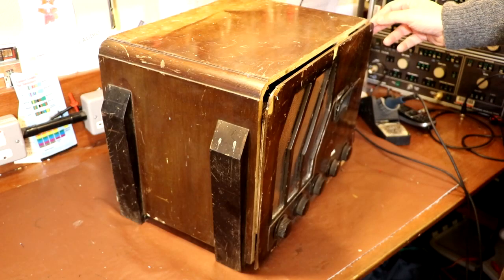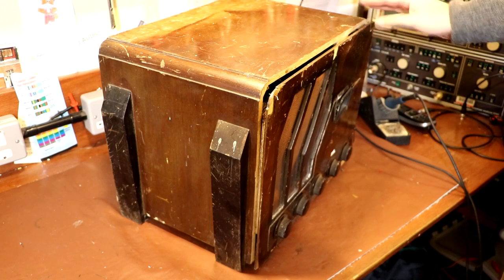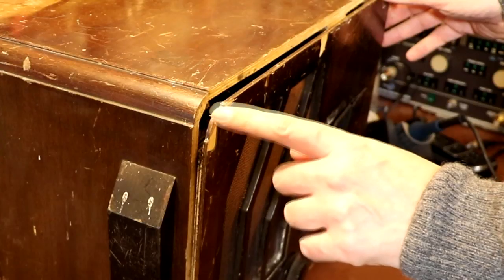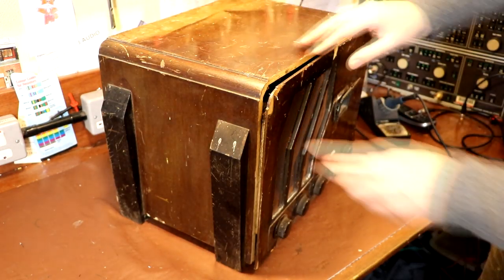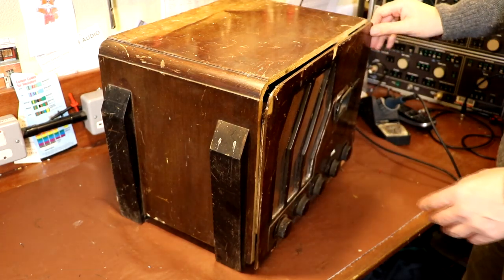Now, at first sight, one of the most obvious things about this radio is it's in, as you can see, really quite appalling condition. The front panel is just falling off, and all the veneer is just breaking away, and it's lifting in various places. So, you know, the physical condition of the radio is really very poor.